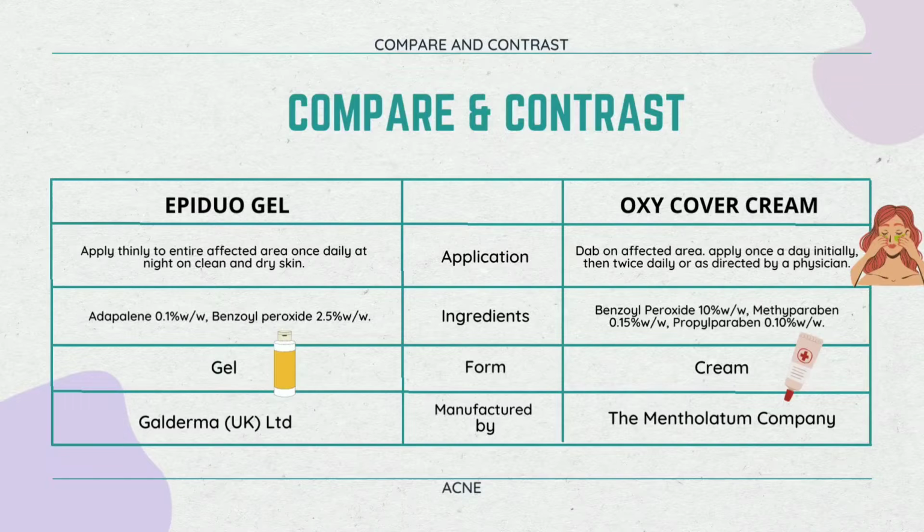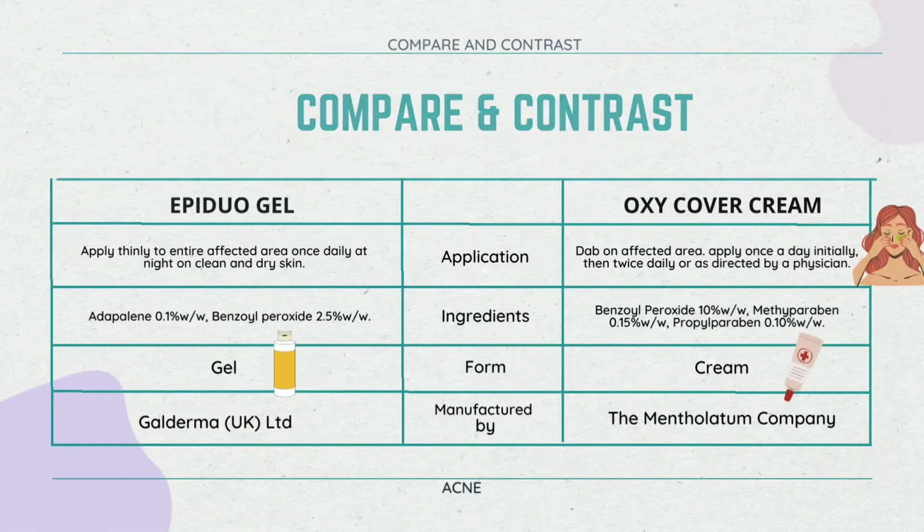The ingredients contained in Epidogel are adapalene 0.1% and benzoyl peroxide 2.5%. Meanwhile, Oxy Cover Cream contains benzoyl peroxide 10%, methylparaben 0.15%, and propylparaben 0.1%. Epidogel is available in gel form, while Oxy Cover Cream is available in cream form. Epidogel is manufactured by Galderma UK Limited, and Oxy Cover Cream is manufactured by the Mentholatum Company.